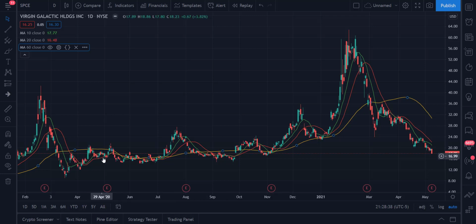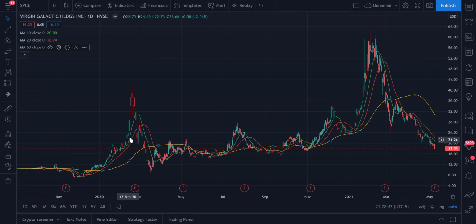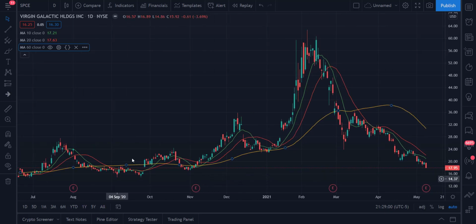So you can see, just looking at even the last year, when the price is going higher, you're going to get all three moving averages in line, but the short term is going to be the highest. The midterm will be next, and then the longer term will be significantly below it. And you can tell each time that price has gone higher, that's been the case. Even back here in December, you saw all 3 in line.